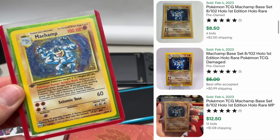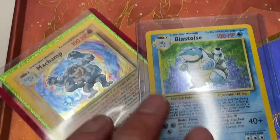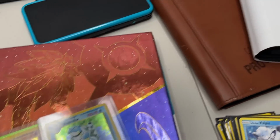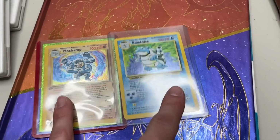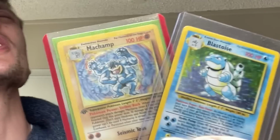First edition Holo Machamp and a holographic unlimited base set Blastoise. Now, yes, they're not worth too much cash, but when I set out on my Pokemon collecting journey, I wanted to find my cards in the wild purely. So to add these 2 bad boys is just sick.